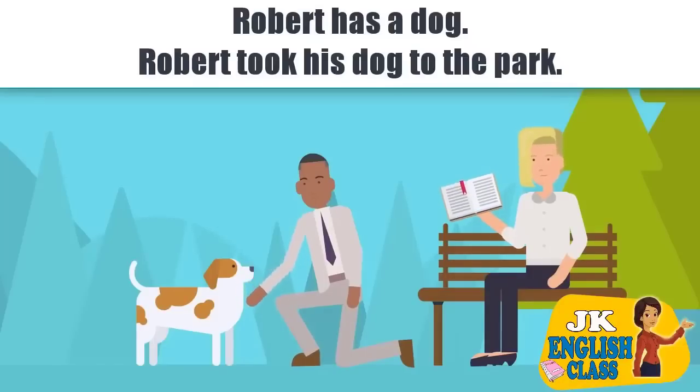Robert took his dog to the park. Robert llevó a su perro al parque.